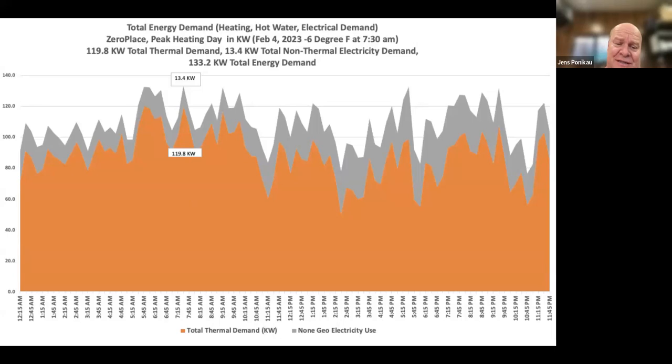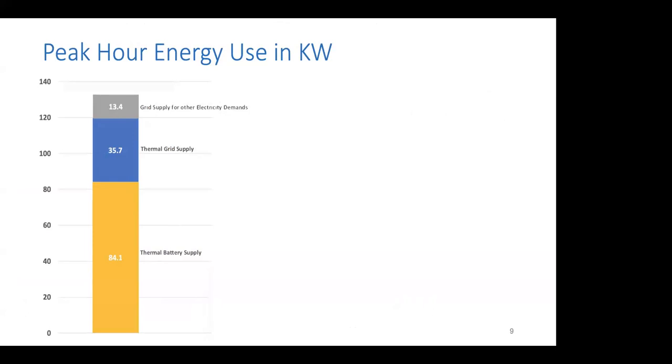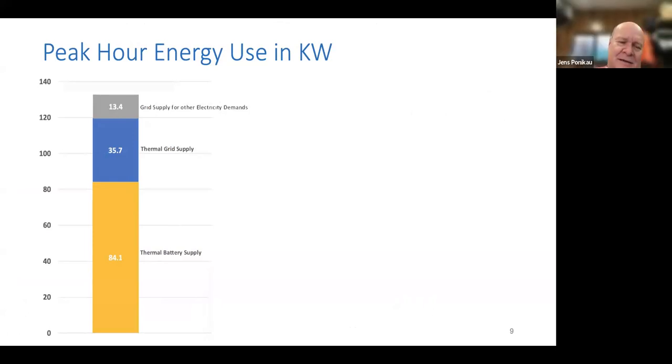Now comes in the geo system, and you can see where that energy was actually coming from. This is again the peak 15 minutes at 7:30 in the morning. Elevators, everything else. About 35 kW came from the grid to power the geo system to run the compressors. And as we know, all that energy ends up as heat in the apartments. But about 84 kW, 70%, came from the ground.